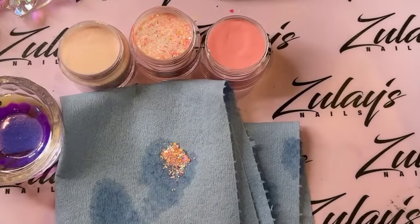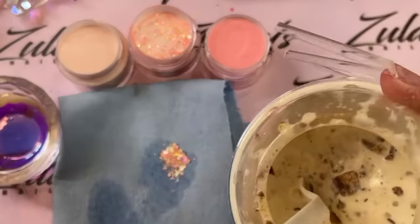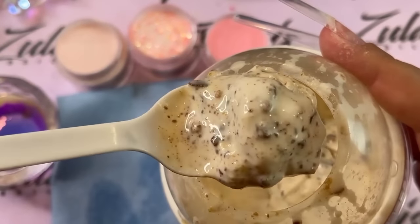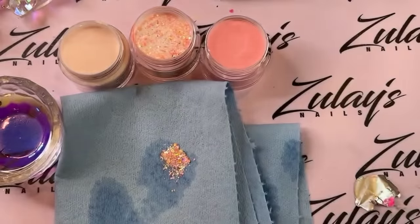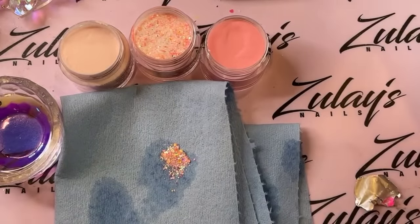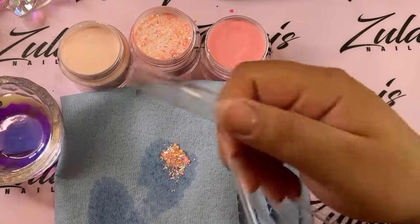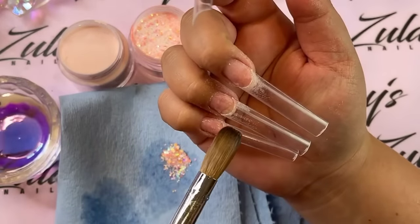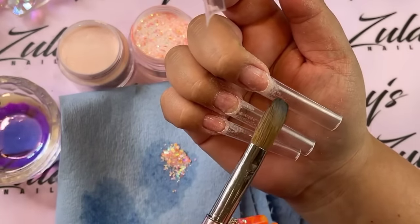It better be perfect. So let me get a little bit of my ice cream real quick. Look, you guys, this is the ice cream that I went to get. Is the Reese's one. Oh, delicious.